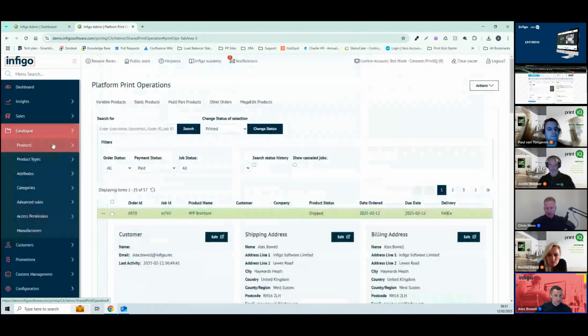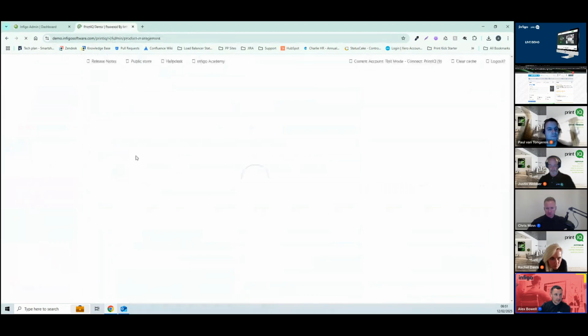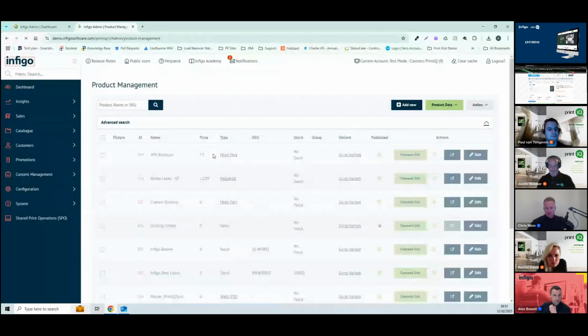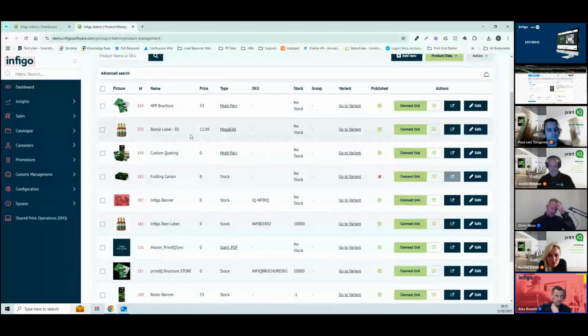So if we just have a quick look again in the administration side of Infigo here, this is my product list at the moment. So these are the demo products that we've been showing you this morning. Here. So we have 9 products. And then, Paul, if you want to jump into IQ and create a handful of products in IQ, and we can see them landing in. Yeah, absolutely.